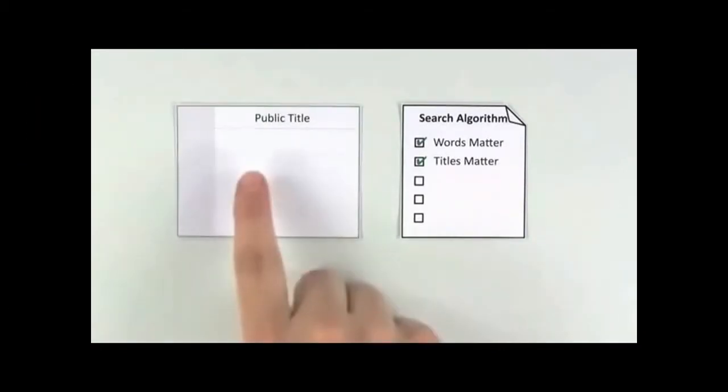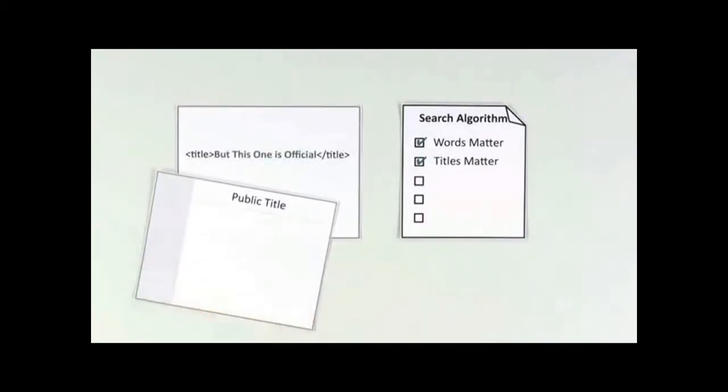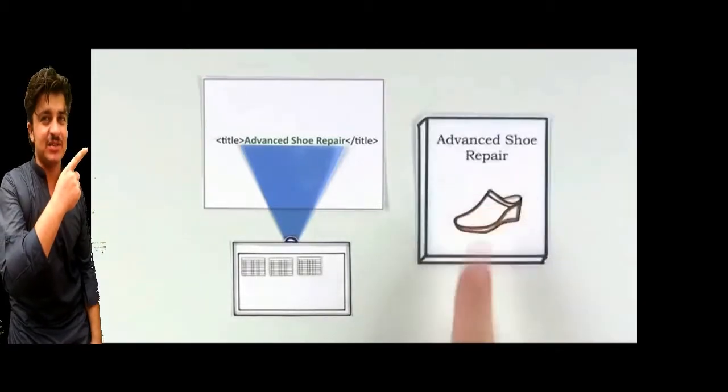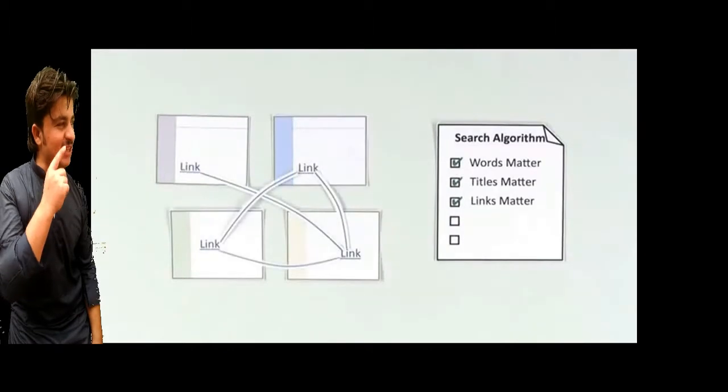Each page on the web has an official title, but you may not ever see it because it's in the code. Search engines pay a lot of attention to page titles because they often summarize the page like a book's title. Third, links between websites matter.